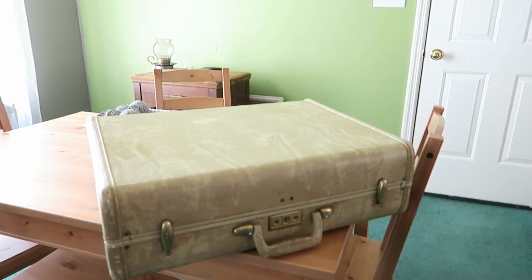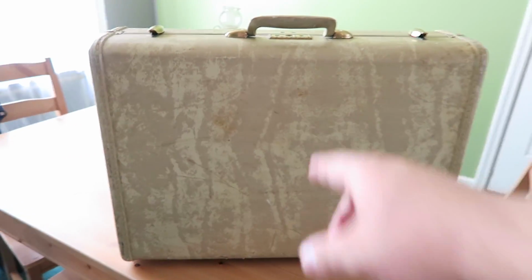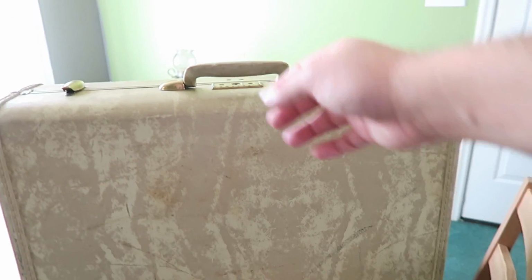So there's that. Another thing I wanted to show you is the suitcase that I just received from my father. He found it, some kind of vintage find. I don't know exactly where he found it, but I'm very, very happy with it. And it's going to now be my traveling suitcase. This is it. It's a vintage Samsonite. It's in pretty good shape. It's a little stained and kind of banged up, but I like that.